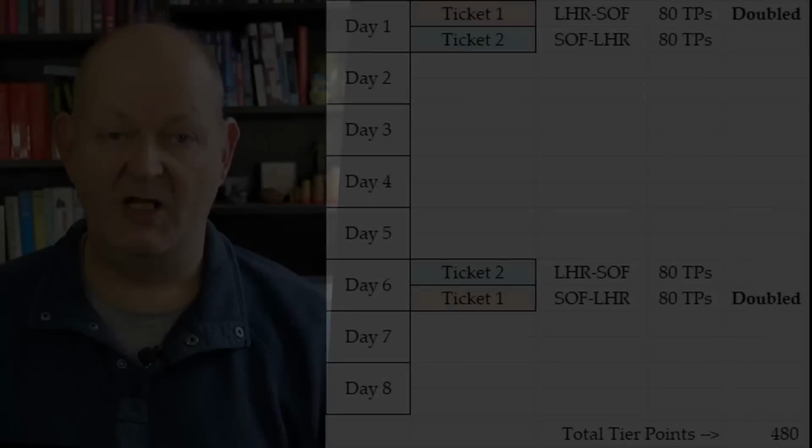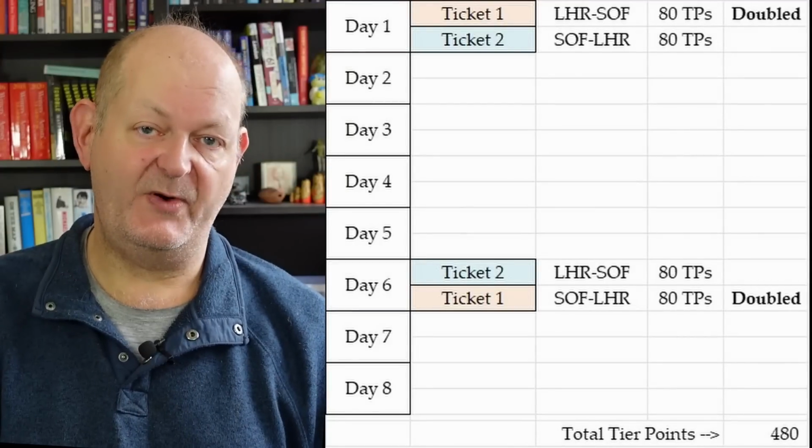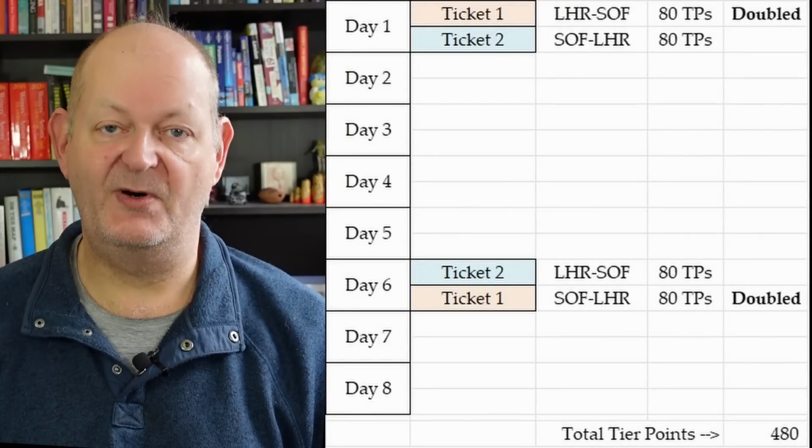Now, you're not going to earn double tier points on that second ticket back to London because a holiday needs to start from within the UK. But you will add another 160 tier points, making 480 tier points in total.